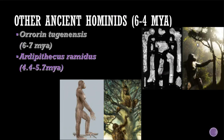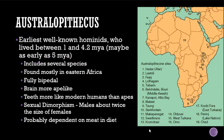Now there's some other ancient hominids that we are not really going to talk about, but I think they're interesting. There's Orrorin tugenensis, and he's about 6 to 7 million years ago, and this is probably what he looked like, very ape-like. Okay, very ape-like. And then Ardipithecus ramidus is also very ape-like, and you can see, here's the skeleton that we found. She has the long arms, just like this guy right here. And although you can see that she's probably a little bit less ape-like than Orrorin is, still very ape-like, and look at those little apey feet. Okay, and how do we know that she had ape feet?